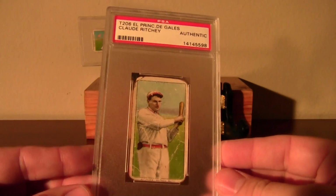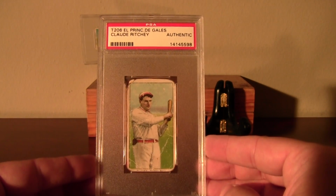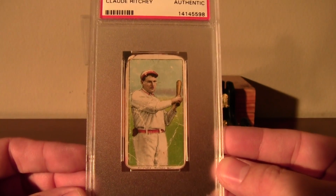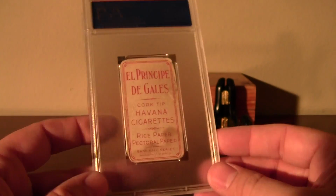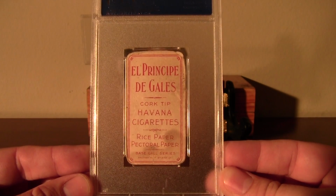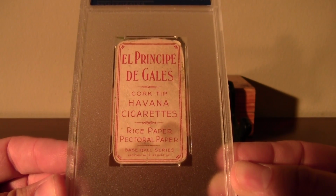Next one here is a T206 Claude Ritchie. This is graded authentic by PSA. And this has a less common back, and that stands for the Prince of Wales. Cork tip Havana cigarettes. It's got the red ink.